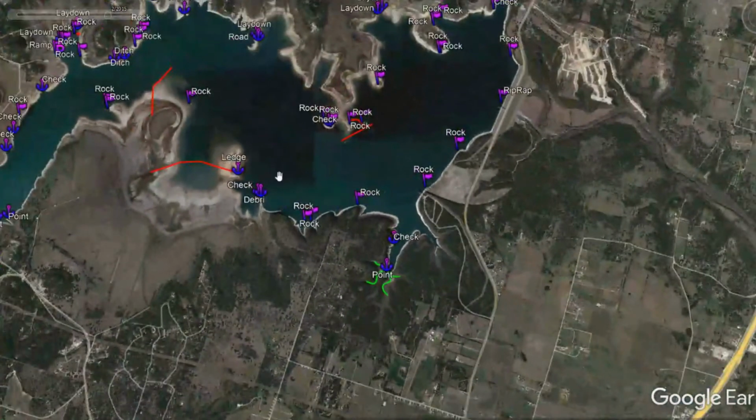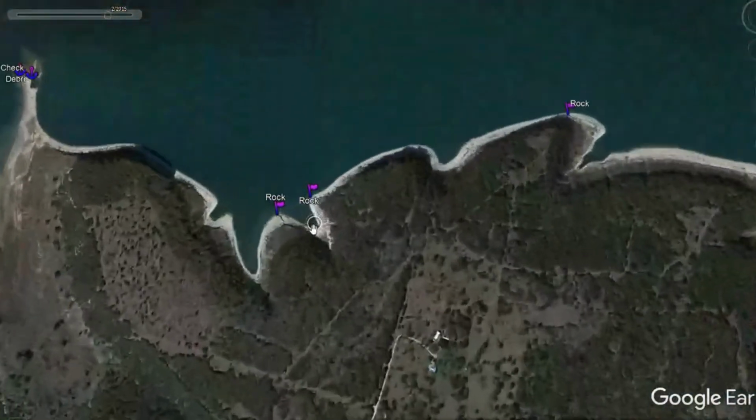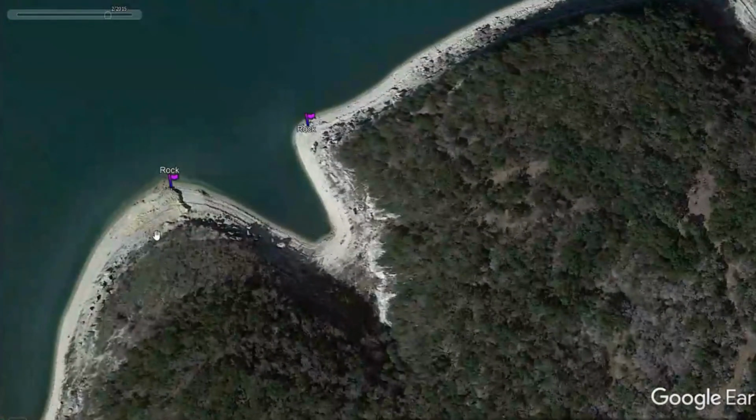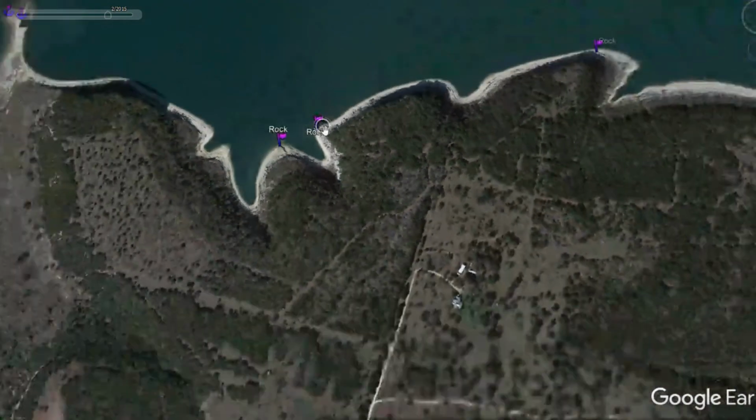All right, so I'm going to pull back out. We're getting close to having this one done. We're going to come back down here and look at these two little rock formations that are here. I really like this point. Look at this nice little break. And the key thing I like here is the shade. When you see that shade, you know you found a good spot. So I really like that. You got some rock here as well.